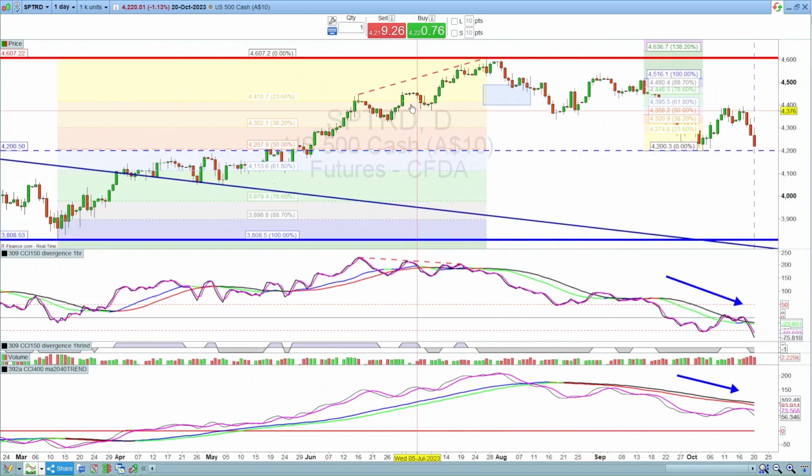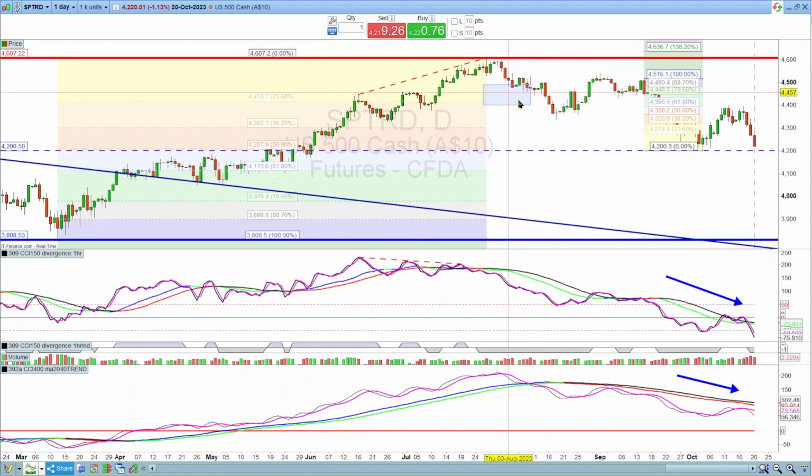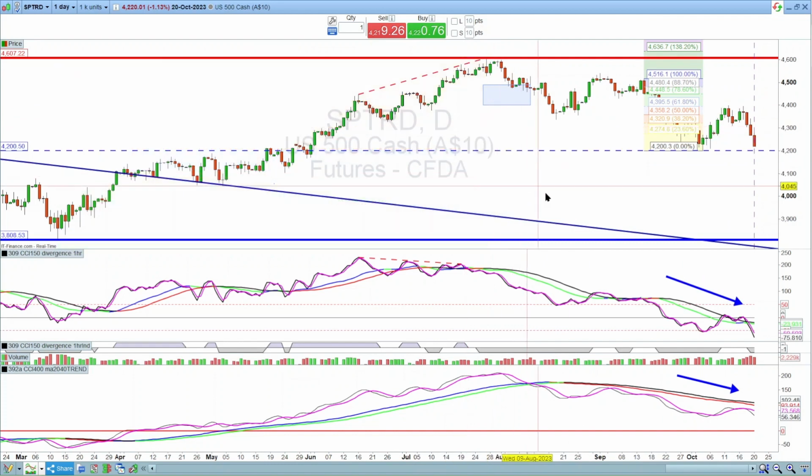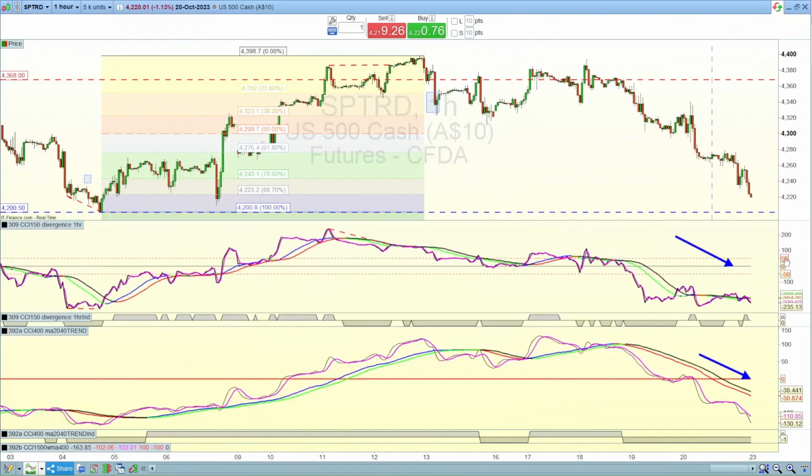We did have a bearish divergence back here on the daily versus the price. It came down and hit our target, and of course it's broken right through to the downside of that. I'll just remove that, just make it a bit cleaner. So at the moment it's looking like a further decline, and it may actually break through this support line in the coming days. On the hourly, likewise, both bearish on the CCI.